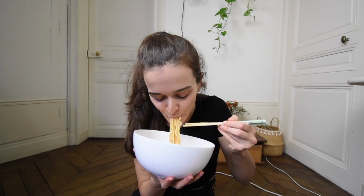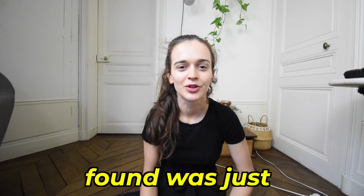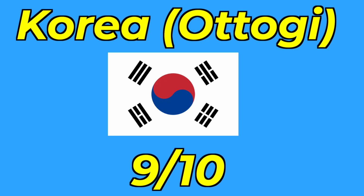Really excited to eat that. I am so hungry and it smells so good. It's so good, but it's so hot. Wow, these noodles are so delicious. Actually, these noodles are really good, and I'm definitely gonna be finishing this massive bowl. And the recipe I found was just so easy, so I have to give it a 9 out of 10.